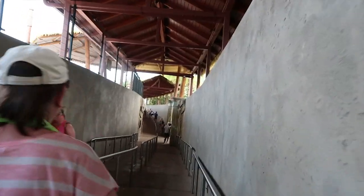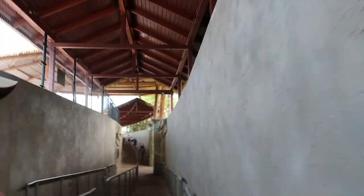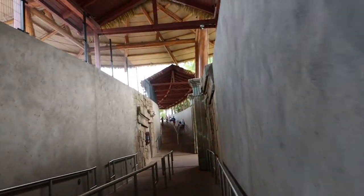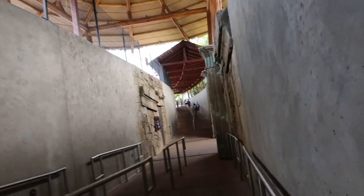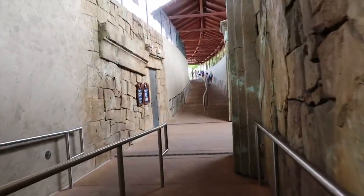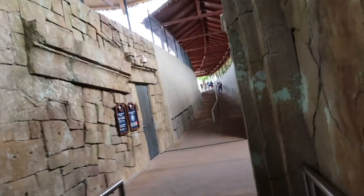So, update for you. We rode the Hulk. We also managed to get Spider-Man in. We're now at Volcano Bay, so I'll give you a quick look at that. Obviously we can't film anything here in Volcano Bay, so camera will just go in the locker until we're done.